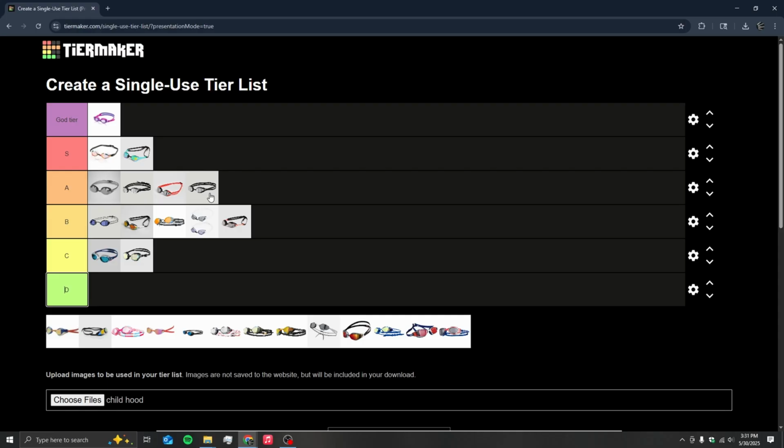I will say they don't have the anti-fall-off brackets on the side, but still, they have pretty good suction. They're pretty comfortable, good anti-fog and everything. So yeah, I'd 100% get them. Dun, dun, dun, dun, dun, dun, tier.